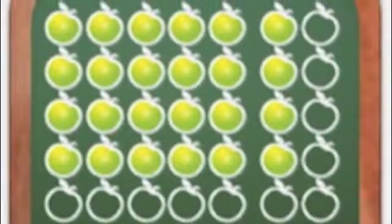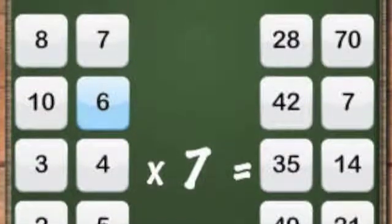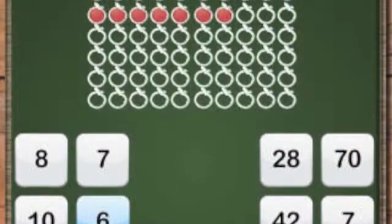Not only does this application provide visuals to help students understand, but it's also a great way to have parents involved because it provides tips to help their children learn and understand multiplication and division.